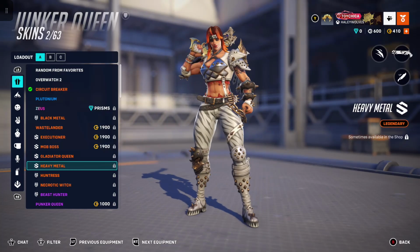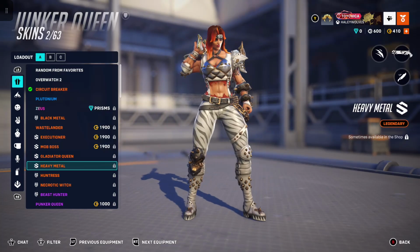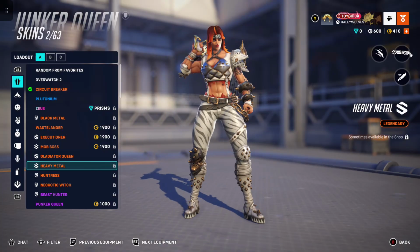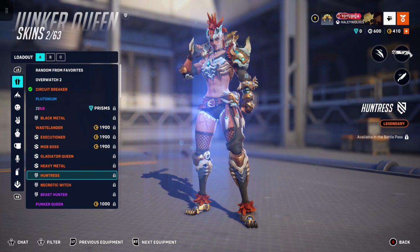Probably C tier. I don't know, it's just the color orange doesn't match her that well. Not to be mean or anything, just the color orange doesn't look well on her. Okay, this skin might be an exception though. To be honest, probably the best one done.